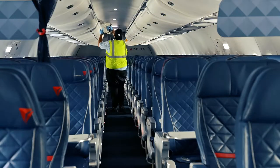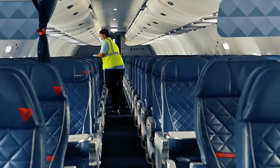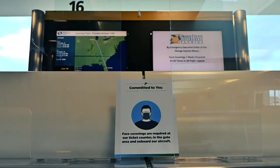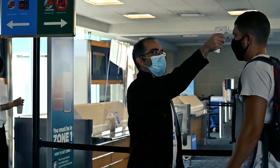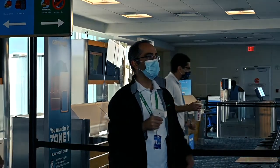Our airline partners are also working very hard to keep passengers safe by disinfecting after each flight. Most of our airline partners are requiring facial coverings onboard their aircraft, and passengers may have their temperatures checked utilizing contact-free thermometers prior to boarding. If you have any questions about your flight, please contact your airline directly.